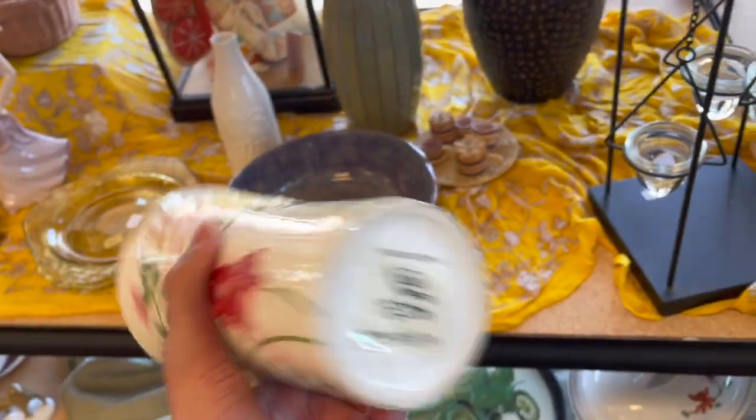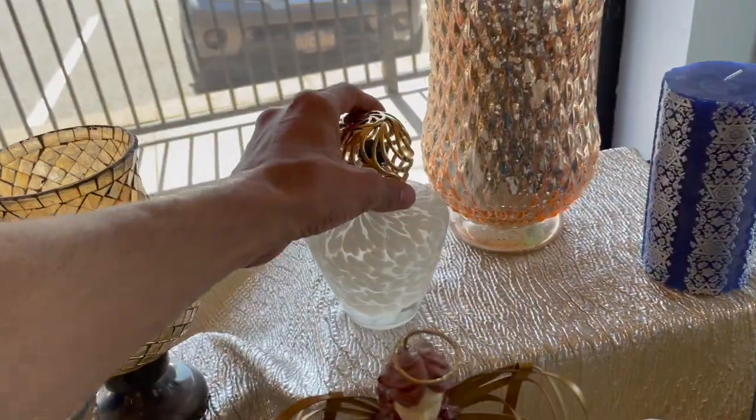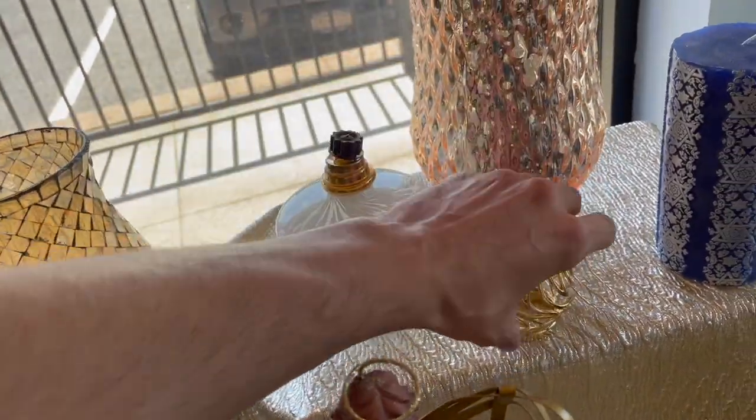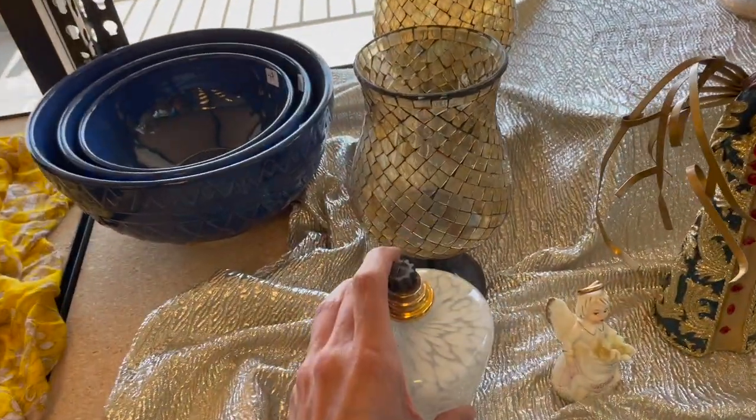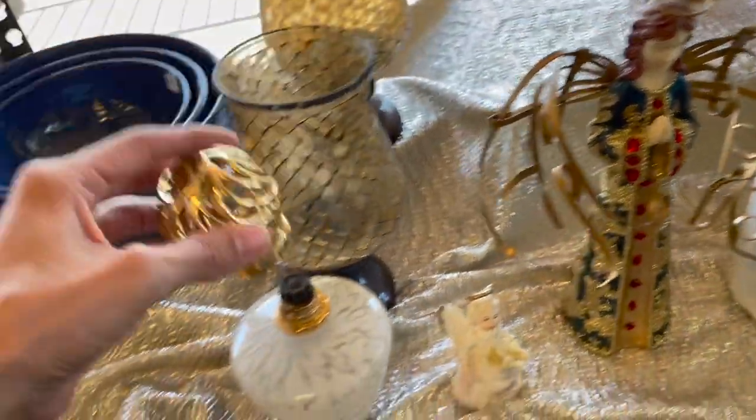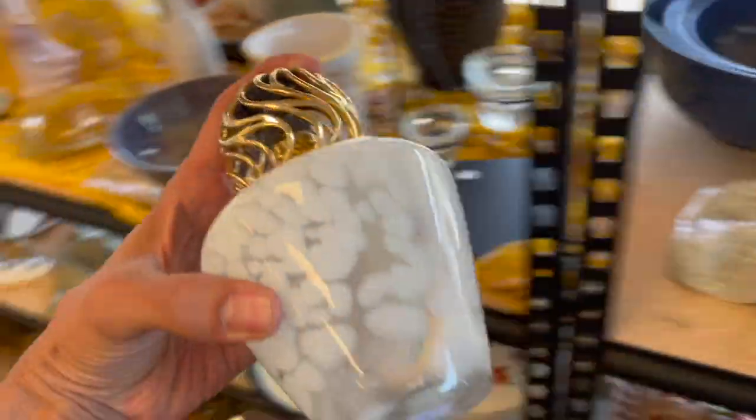Alright, you gotta look at this vase. FTD. Oh, what about this perfume? Ooh, I like that. $1.50, I'm getting that. That's beautiful. Okay.